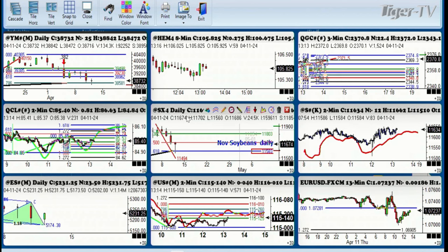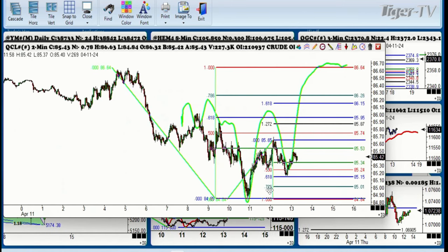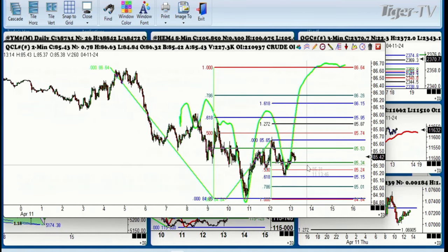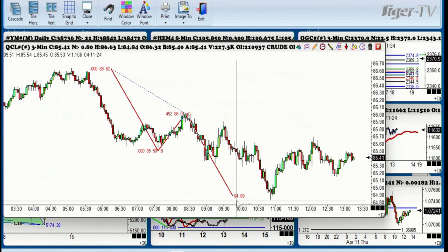We did a nice trade in the crude oil too, folks. Let me come up here. This is the AI for the crude oil, what we've been watching. And you should see there was a pullback. But let me just get rid of this and get the three-minute up because that's what we were watching here. Look at the A, B, C, D here, folks, to the tick. A, B, C, D. Now, what's so hard about that?